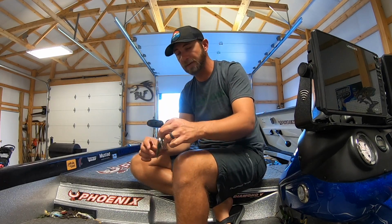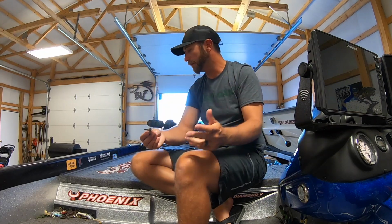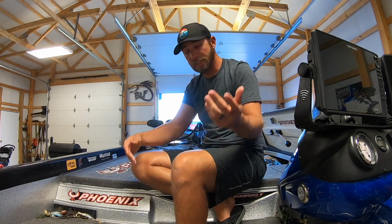So that's what I caught my fish on day 2. Just a little 3/8 ounce casting jig, and I'd throw it under docks if I came to a dock, just going down the bank with it. And I caught my limit on it.